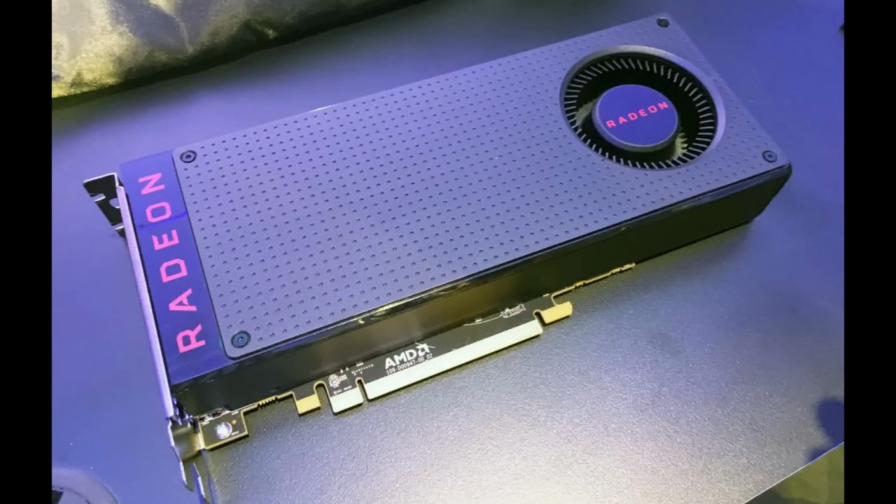Now, with all that out of the way, let's talk about some of the new features that it's going to be coming with. So some of these are assumptions and some of these are facts. The first assumption I made is that it's going to be coming with the new reference cooler, which was what AMD was actually showing off at the event. So we've got to hope that it's actually going to be coming with this cooler.